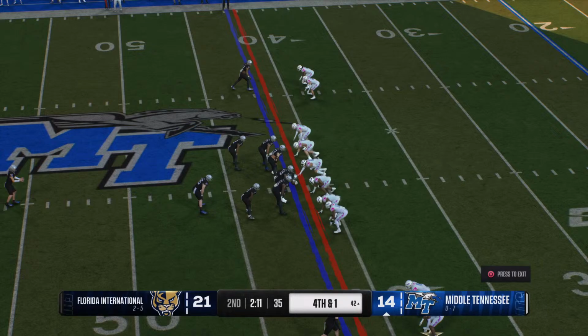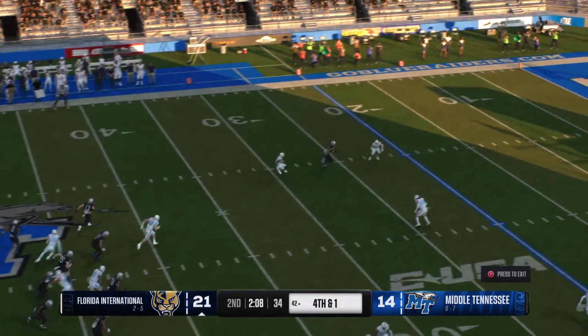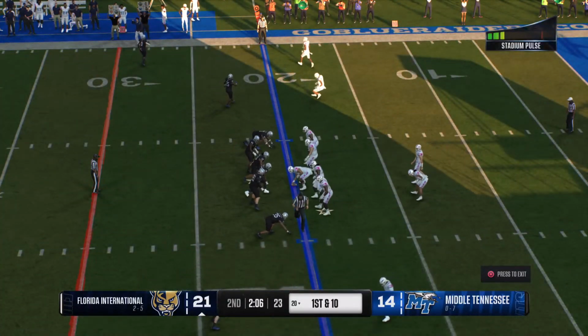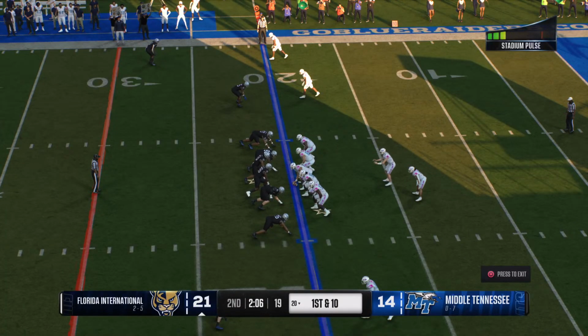They bring the punter onto the field now. He'll go back to work and punt it away for the 2nd time. And that ball will sail into the end zone for a touchback. 1st down here with time for maybe one more play until the 2-minute warning.